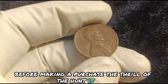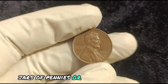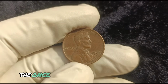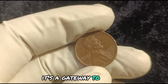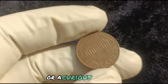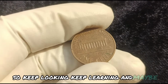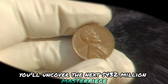The thrill of the hunt is real. Start checking your old piggy banks, jars of pennies, or even pocket change. Who knows? You might stumble upon a fortune waiting to be discovered. The 1-cent 1962 coin isn't just a piece of copper, it's a gateway to history and a potential treasure trove. Whether you're a seasoned collector or a curious beginner, the world of coins has something extraordinary to offer. So, keep looking, keep learning, and maybe, just maybe, you'll uncover the next $432 million masterpiece.